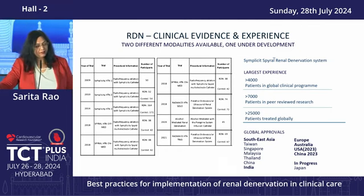So we have trials way back from 2009 when they did the Simplicity Hypertension 1, and then followed up with the sham trials, and then we had the spiral trials. And then of course we had the Radiance trials, and then we are having trials on the alcohol-mediated renal denervation.